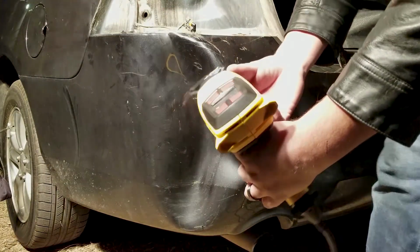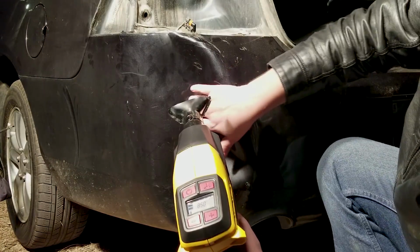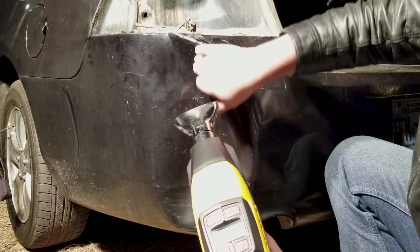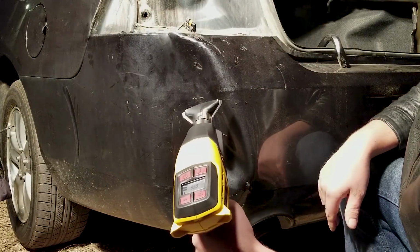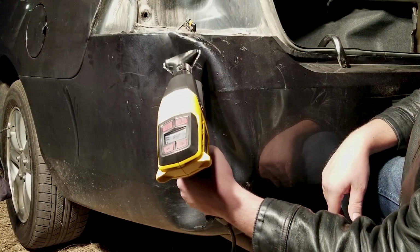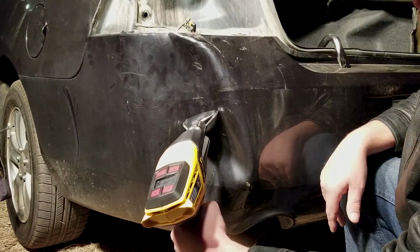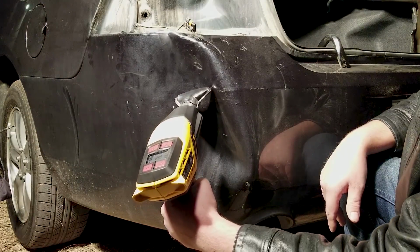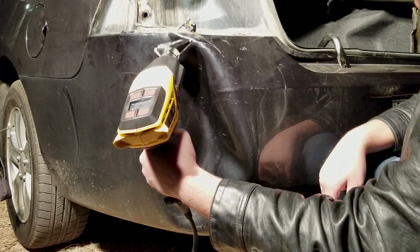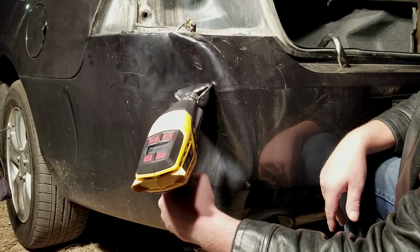We'll kind of focus on this area right here for a minute. This is where there's a body line right here. And you can see the impact was here, here, and here. So we're going to get kind of close. We'll kind of slowly run it up and down. I've never done this before. First time trying to pop a dent with a heat gun. So if it works, great. If not, we'll just replace the bumper.